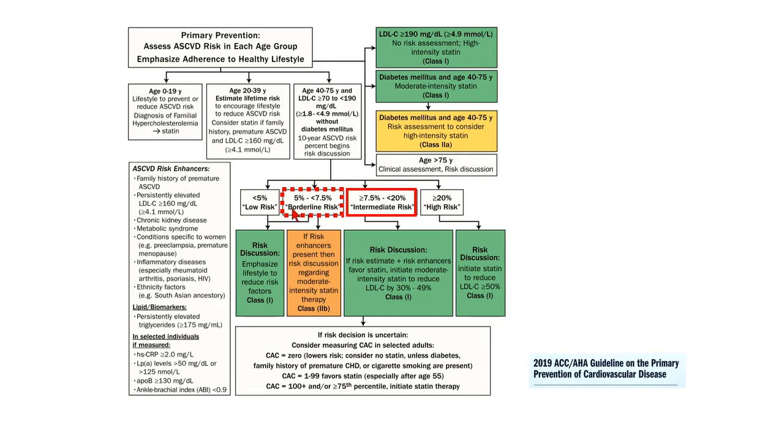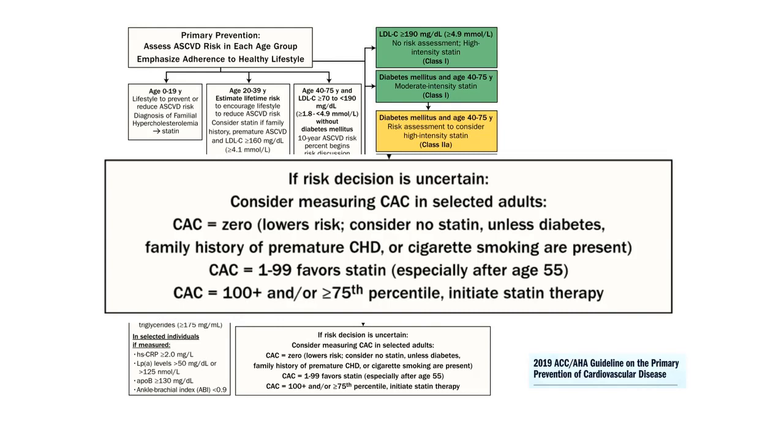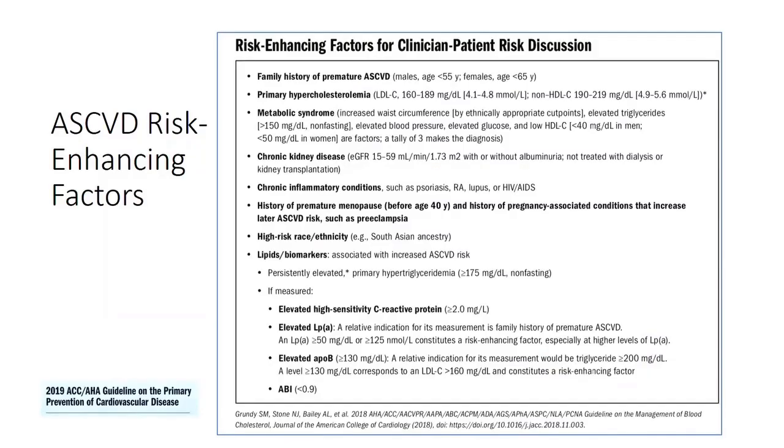but suffice it to say that there are these people at low risk and high risk, those people we know how to manage from a prevention perspective, but for those people in the middle, if the risk decision is uncertain, consider coronary calcium in select adults. Calcium of zero, consider no statins unless diabetes, family history, premature heart disease, or cigarette smoking are present. For 1 to 99 calcium score, especially after age 55, it favors a statin. Above 100, statin therapy should be initiated. So very strong recommendations to use the calcium score to help guide statin therapy.